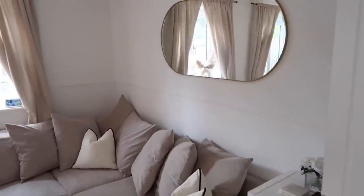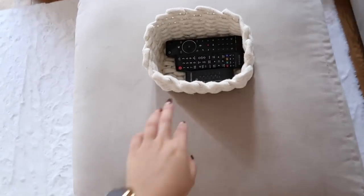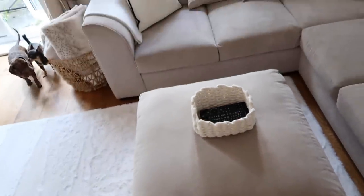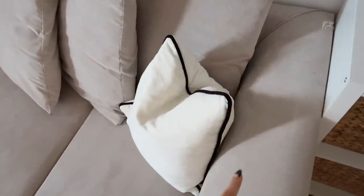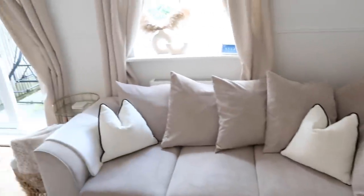I really want to buy 2 lights to go either side. I think that'll look really cute. So on our sofa we have this little basket. It's just got controls in. It just makes it look really cozy and it's a really nice way to keep your controls organized. And then the white and black contrast cushions are from Dunelm. They're amazing. I literally couldn't fault them. I love them so much.